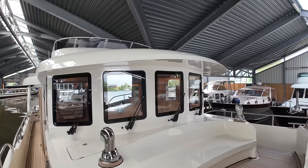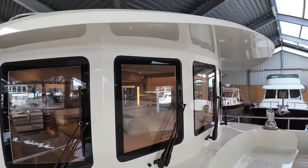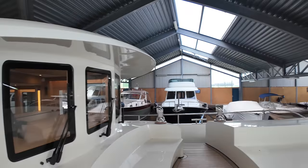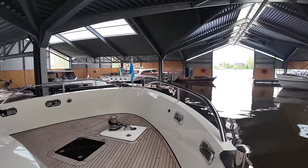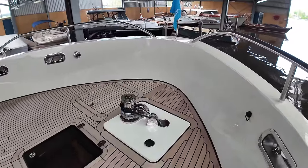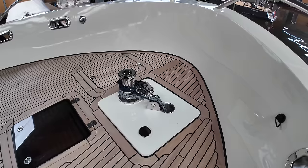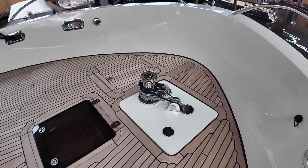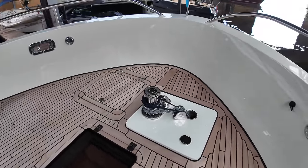Personally, I love forward raking windows, but I think these have got a really nice aesthetic appeal as well. Big sturdy windows there. Spin around, let's continue forward and show you the windlass. So obviously we've already seen the stern anchor. Up here we've got a 100 kilogram anchor. It's got 80 meters of 13 millimeter chain. And there we see the windlass, the Maxwell hydraulic windlass there as well.